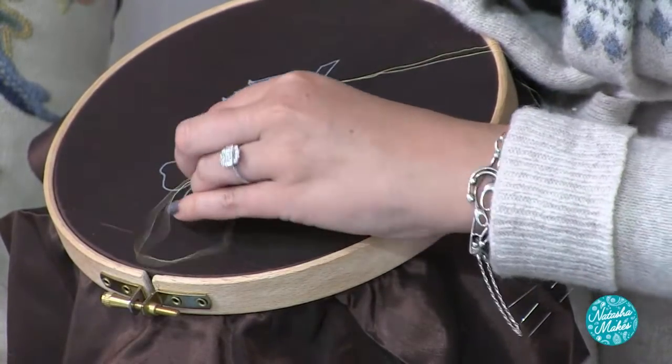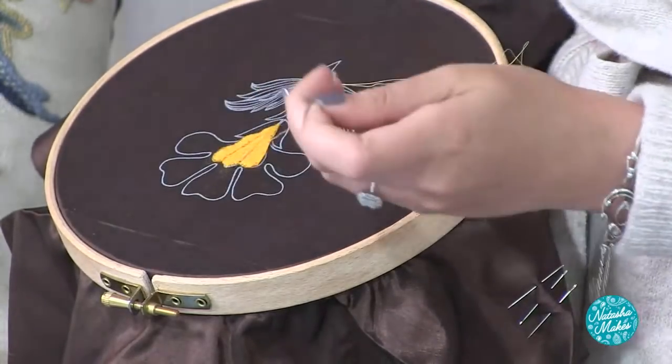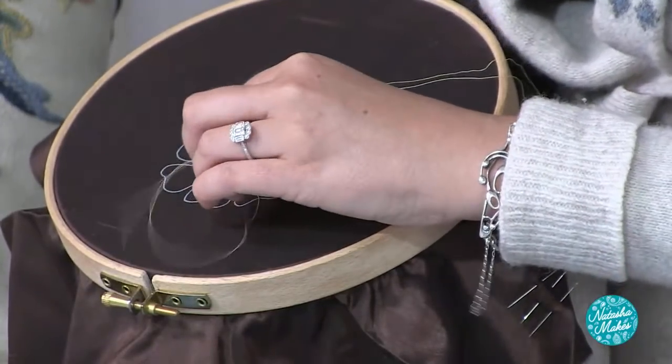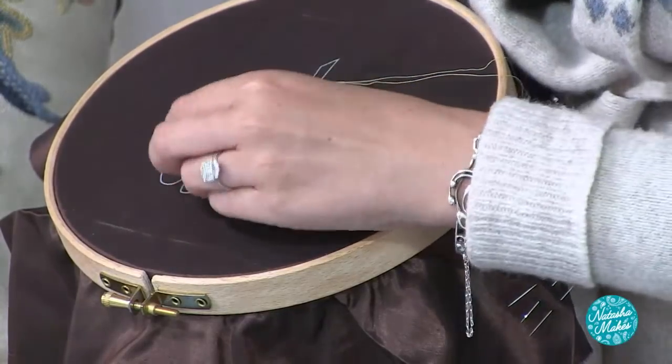Perfect. Amanda says the brown fabric reminds her of chocolate. It is very rich, isn't it? Really rich looking. It's a lovely combination with the colours as well, because the red and the green really pop on the brown.